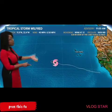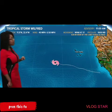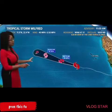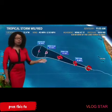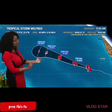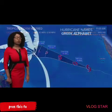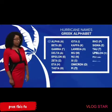Back to Wilfred very quickly: 40-mile-an-hour winds gusting to 50, moving west-northwest at 17 miles an hour. Not going to do much of anything. This is going to be a fish storm, very similar to what we saw with Renee. But of course, it did get that last name on the list of hurricane names for the 2020 season, prompting us to head into the Greek alphabet.